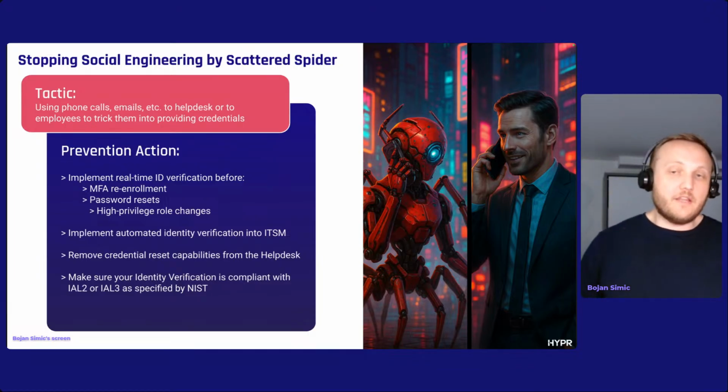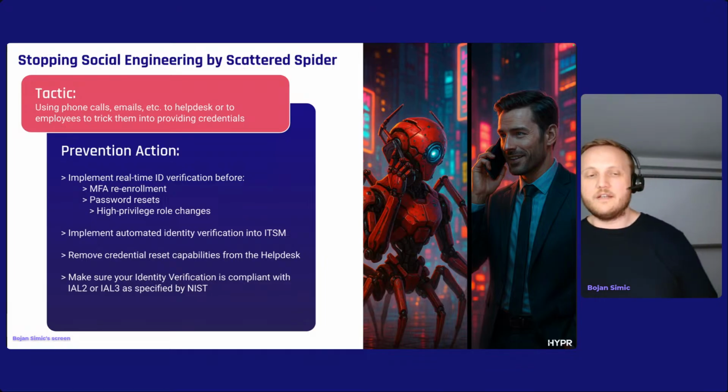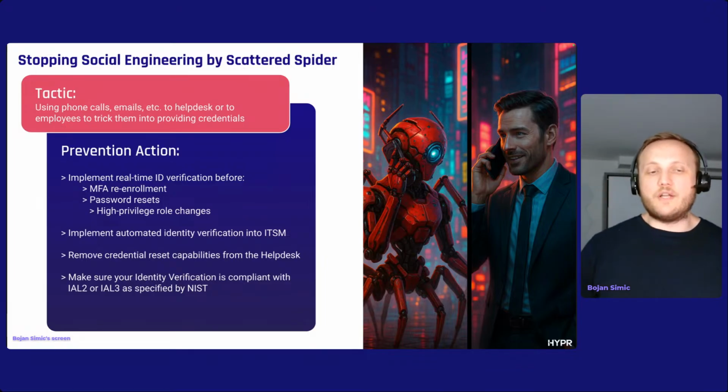So what many of our customers are doing, and what most companies who have really been bit by this spider bug are doing these days, is essentially removing the credential reset capability from the help desk and providing a self-service option to do a credential reset or anything like that. And that's something that we'll demonstrate here in a few minutes.